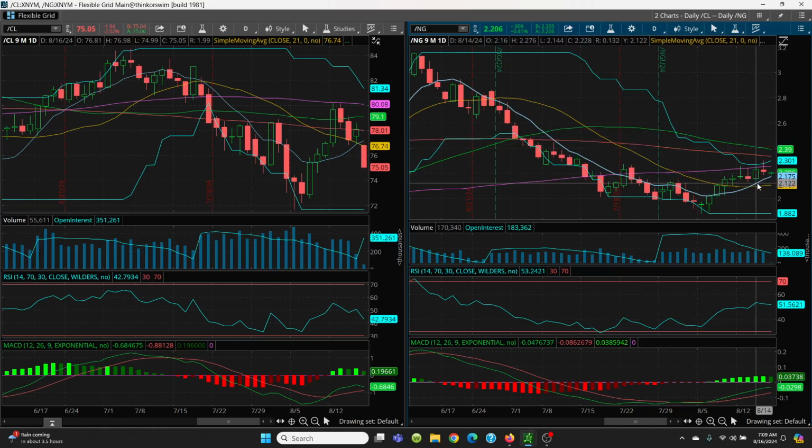So what we want to do is just trade this range here. Let's see how it shakes out. Trade this range until she explodes higher, or if it loses that 8-day, it comes down to that 21-day. Okay, that's what I got for you.